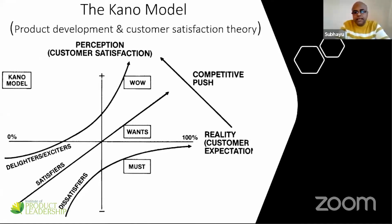Now, the most important factor is if you keep adding the must features or the must requirements of the customer, as you see here, you can never hit a positive satisfaction. You will always be somewhere at the 0 level of satisfaction. So all your megapixels, gigahertz, etc., you keep on adding, but you cannot fully satisfy the customer with that. The product has to move from must to want to wow. So if you address a few wants, the satisfaction will increase a lot. If you address 1 or 2 wow factors, that will be like ace it.